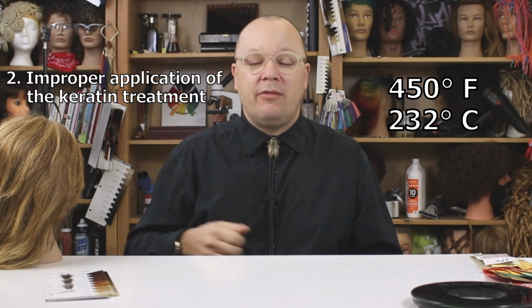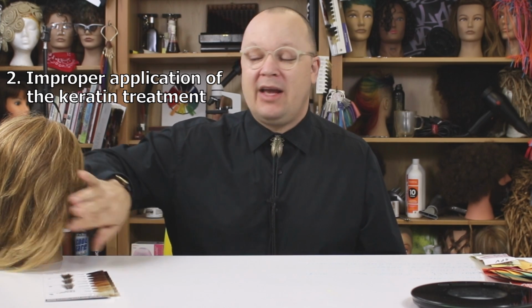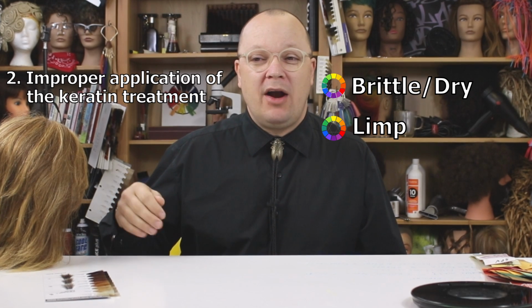Also, they use very high heat. There are some keratin treatments that use temperatures up to 450 degrees and recommend up to 16 passes with a flat iron. That is a lot of heat on your hair. So if the keratin treatment was applied improperly, then your hair can sustain damage, which would account for making it feel brittle, dry, and limp. The keratin treatments that require the highest heat often allow for the largest sections during flat ironing.